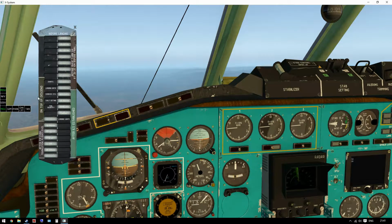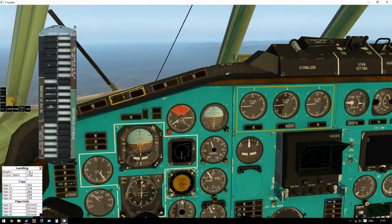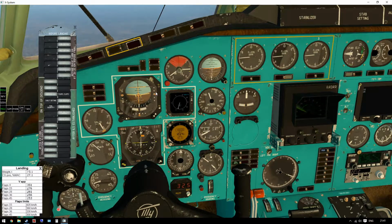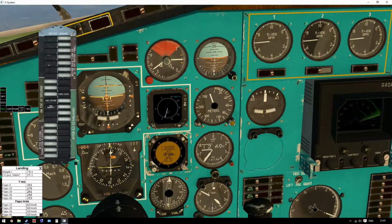So top of descent checks, we've missed those. On top of descent charts, read, landing data, weight 073, CG position 27, compass set to magnetic course, GPK mode, radar altimeter second. Oh yes, radar altimeter.